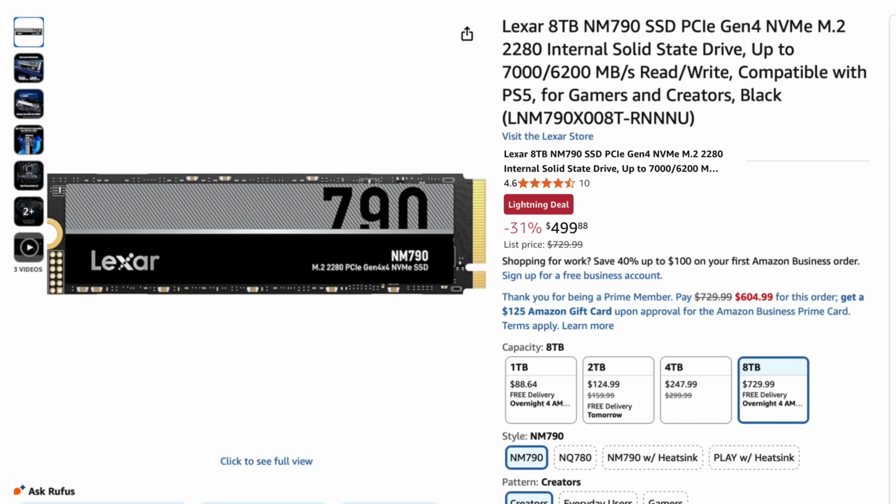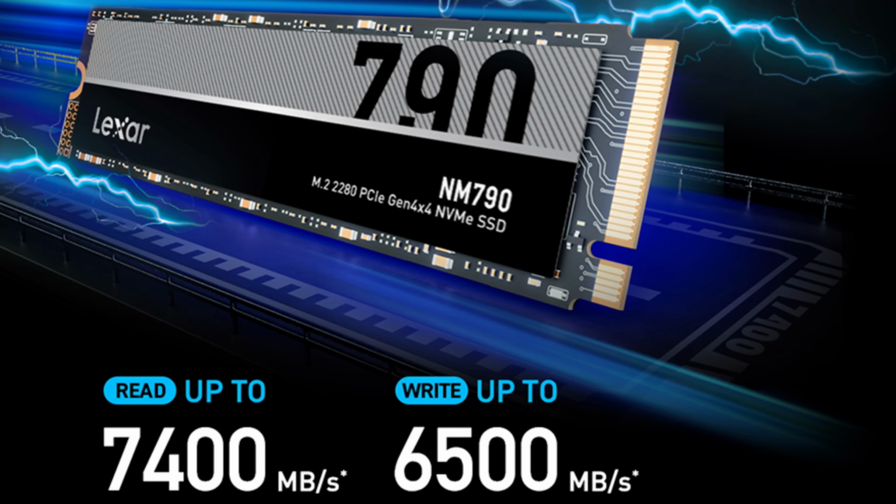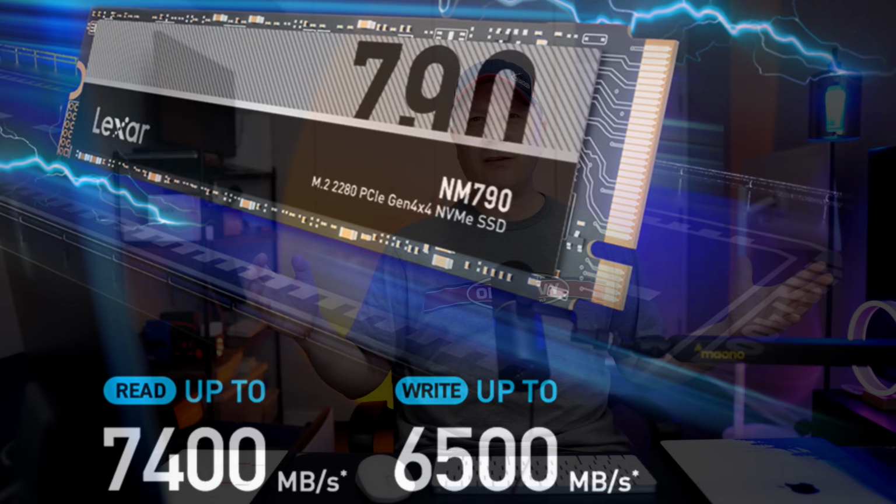And what's the next one? Let me just take a look over here. The next one is this Lexar. This is an 8 terabyte drive also, the NM790. We've talked about this many times on the channel. You can see the speed, 7,600 megabytes per second. A pretty good drive overall. The rating's really high, 4.6. And the price on this is $499. Under $500 for an 8 terabyte M.2 drive. Who would have ever thought that? I never thought that was even possible. Let's keep going. We have a few more.